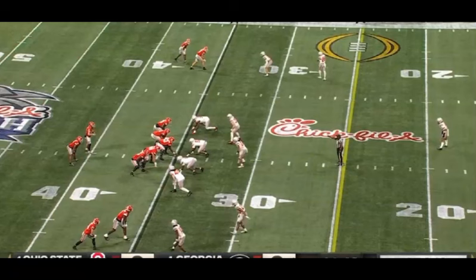All right, for this breakdown, I pulled clips from Georgia's national semifinal game against Ohio State from 2022, the Peach Bowl game. And it was a really good matchup for Mims. He was matched up against Ohio State pass rusher JT Tuimoloau. Here they are there. This is Mims and Tuimoloau. Tuimoloau, one of the better pass rushers in college football. This first rep showcases some of the best and worst of Mims in pass protection.